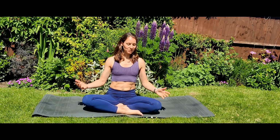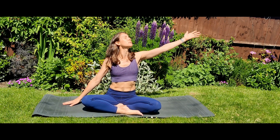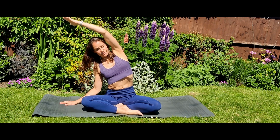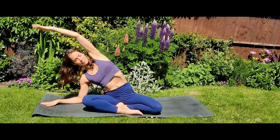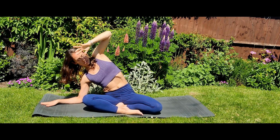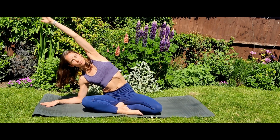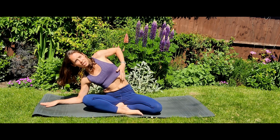Okay, so coming into a comfortable seat, we're gonna place the right hand down on the mat, and then we're gonna take the left arm up. So inhale, taking the left arm up, and then exhale, taking it over to the side. Either staying on the hand or coming over onto the elbow. Okay, so keeping that chest open, bringing the arm up and over, reaching through those left fingertips. And then we're feeling that stretch here.